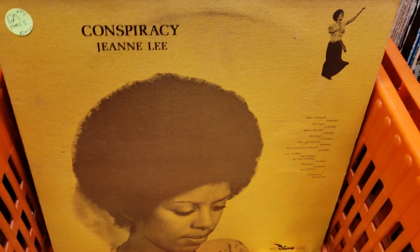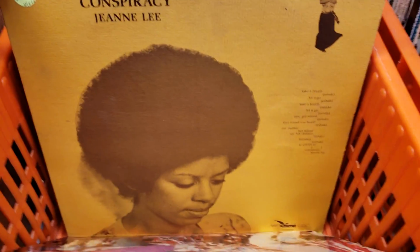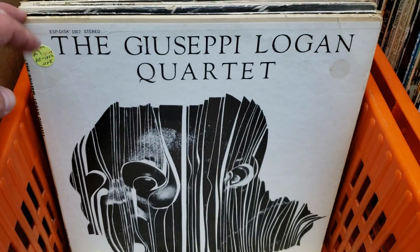We have Jeanne Lee, who sang with Ran Blake and also Sun Ra on Earth Forms, extremely rare, never saw this in the store. Mark Levin Ensemble, again, freaky and rare.